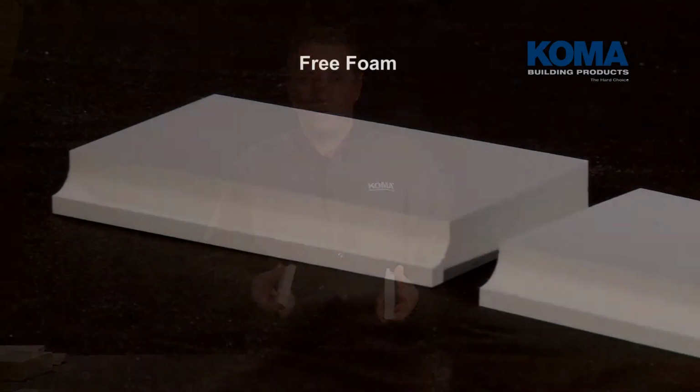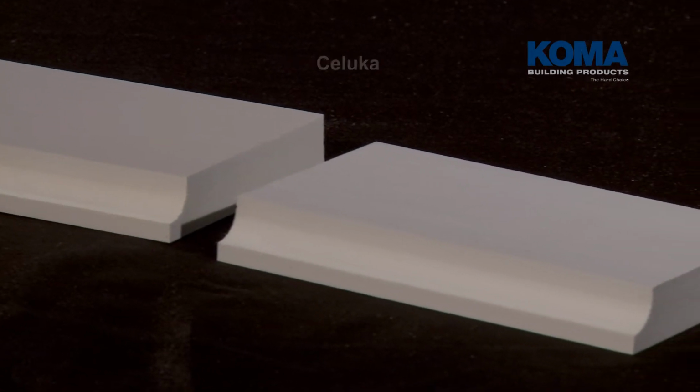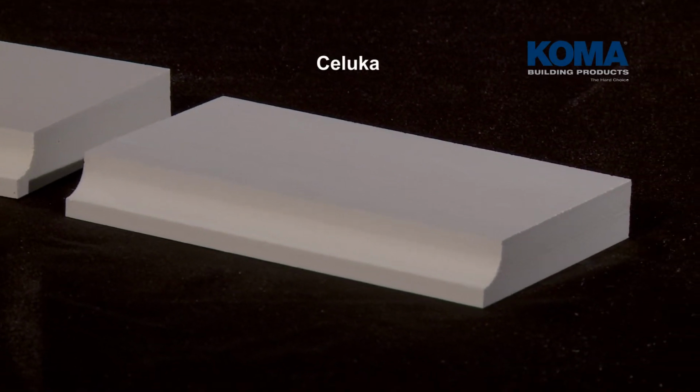Another feature of KOMA Celuka PVC trim boards is its routability. Both freefoam and Celuka route extremely well. As you can see, the freefoam here on the left and the Celuka on the right both virtually look identical.